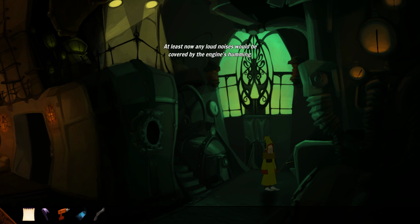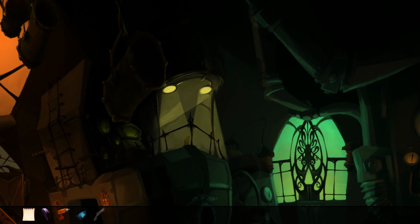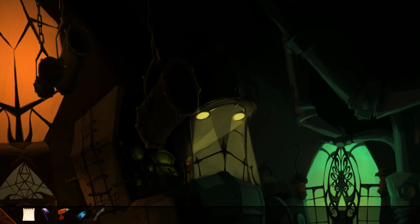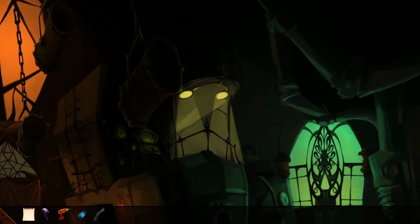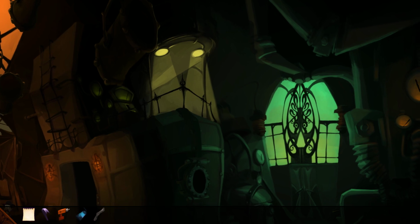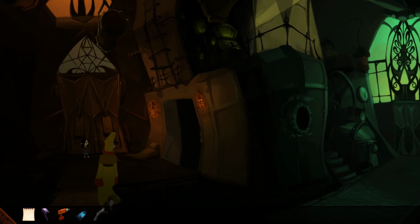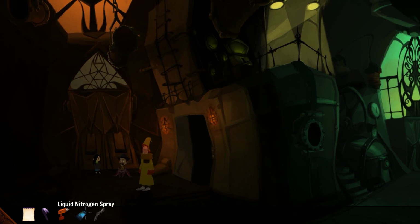I'd gotten the engine to run. At least now, any loud noises would be covered by the engine's humming. Okay. Let's head up this way. So I'm gonna have to pull this lever as well. Okay. Hanging metal tube. I'm gonna call it Alice. Okie doke.